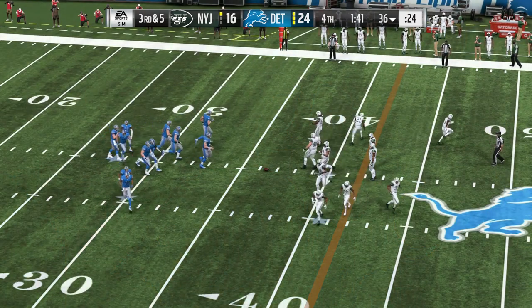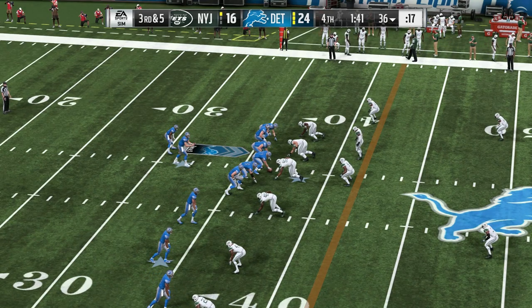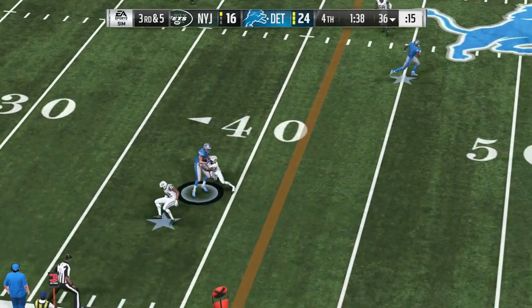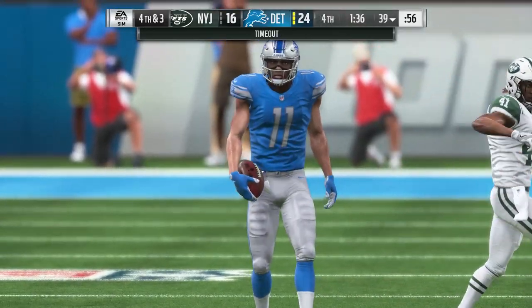The Jets will bring in a nickel set as they try to stop this 3rd down. Now Stafford. Oh, there's that man again. It's complete. And he showed some fancy footwork on the juke, but then quickly taken down.